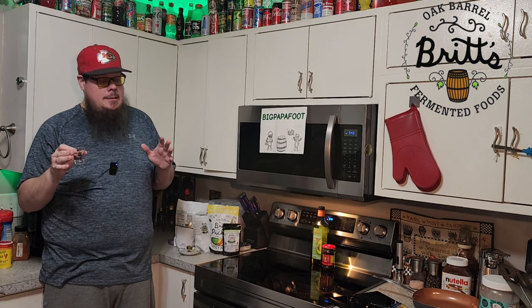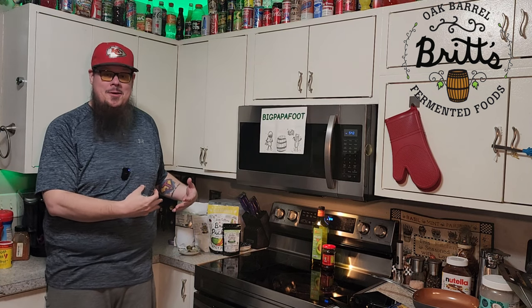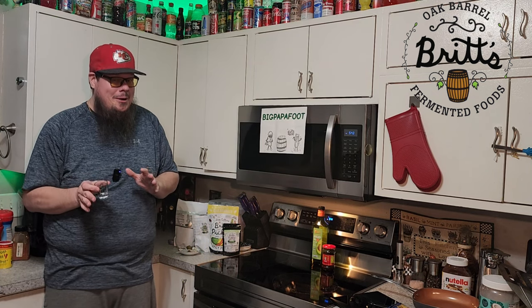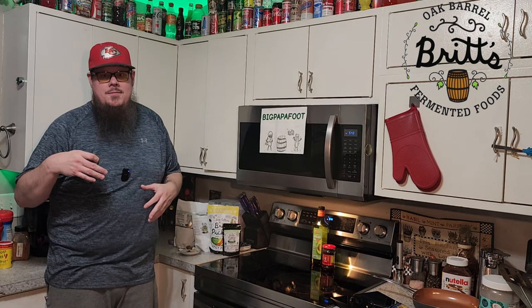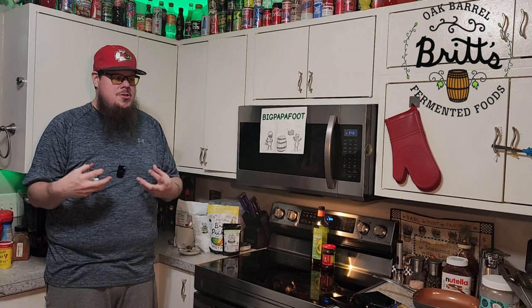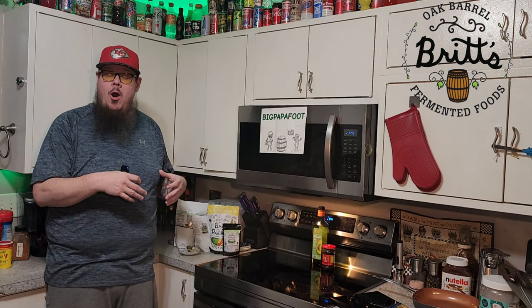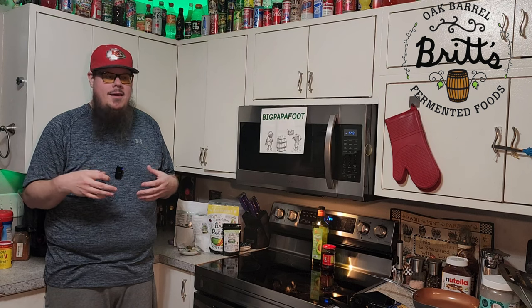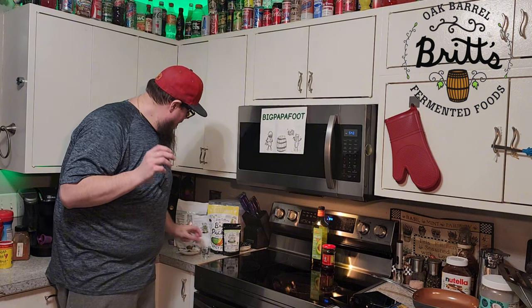Okay. So to be honest with you guys, I've never tried anything like that in my life. I was a little worried just because I love horseradish, but I wasn't sure if it was gonna be that crazy pungent horseradish. It's strong, but it's not overly strong, if that makes sense. But wow, that is amazing.